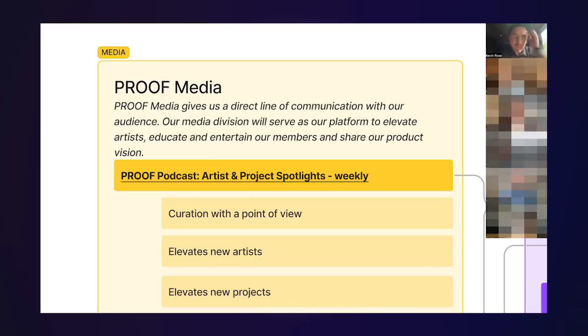So I think it's worth reading this small little sub-description that I put in here. Proof Media gives us a direct line of communication with our audience. Our media division will serve as a platform to elevate artists, educate and entertain our members, and share our product vision. So not only is having a media arm great for other artists, but it's also great for us, because anytime we talk about anything new that we're building or we're excited about, people pay attention. And this is that arm that we get to go out and use and leverage to do that.